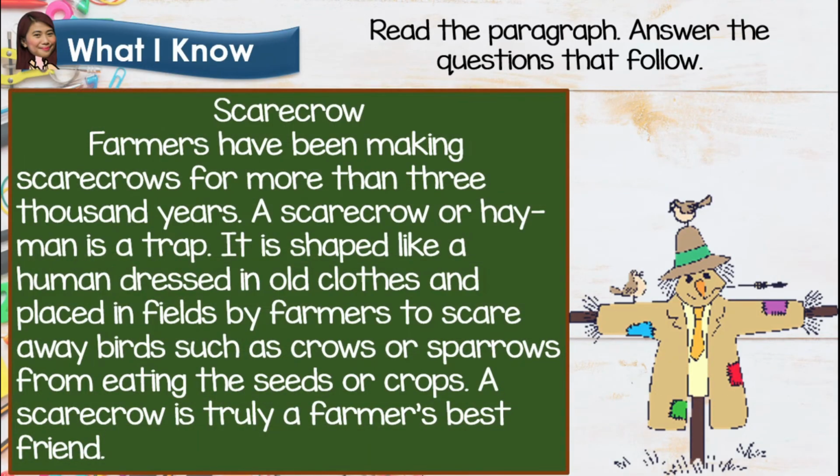Before we proceed to our lesson, let's try to answer this activity. Read the paragraph and answer the questions that follow. The title of our story is Scarecrow. Farmers have been making scarecrows for more than 3,000 years. A scarecrow or hayman is a trap. It is shaped like a human, dressed in old clothes and placed in fields by farmers to scare away birds such as crows or sparrows from eating the seeds or crops. A scarecrow is truly a farmer's best friend.